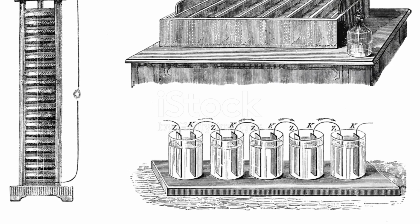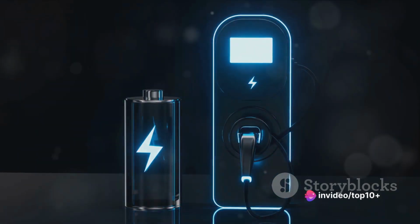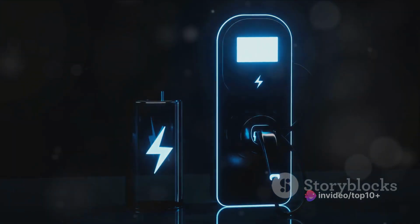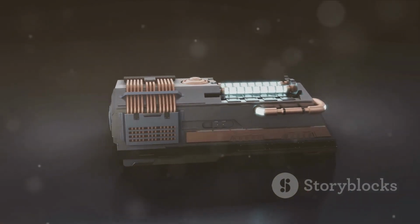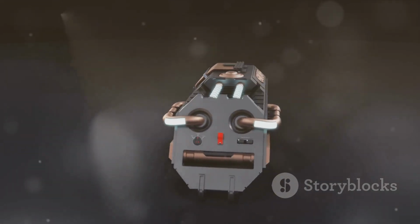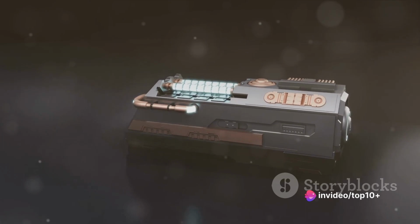Batteries have a rich history that dates back over 2,000 years. The first rudimentary battery, known as the Baghdad battery, was believed to have been created in ancient Mesopotamia. It consisted of a clay jar, a copper tube, and an iron rod, a far cry from the sophisticated energy storage devices we're familiar with today.